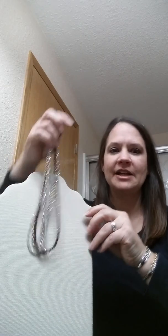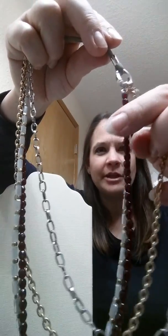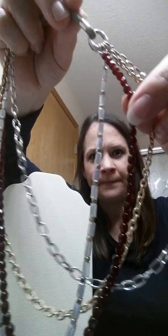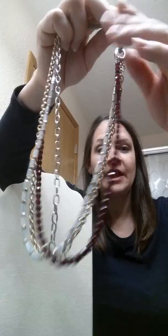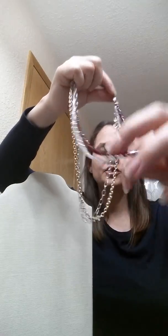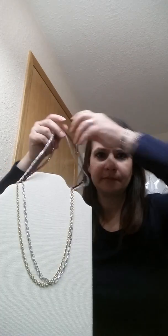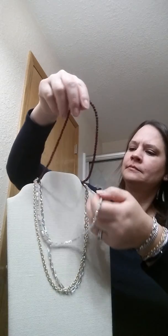So this is one of the pieces, the Tailgate necklace. It's got four different strands. It's got the silver, it's got a matte gold, it's got this really pretty dark red, and then this pearly and gold strand. And all the strands can come off, so you can wear some or all of them. So you can get a much different look wearing just some of them or all of them. So you've got a lot of versatility that way.